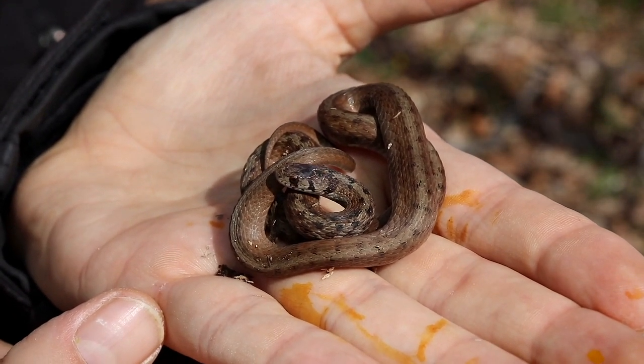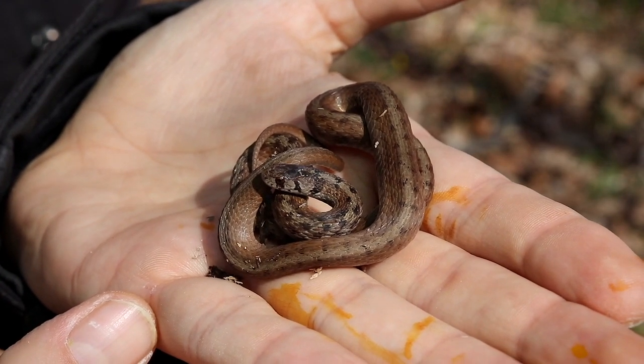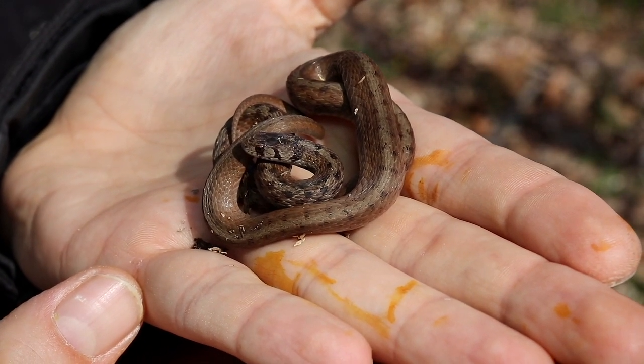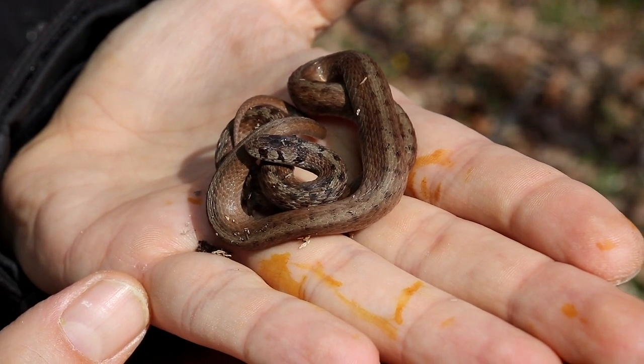Brown snakes like to eat sometimes baby salamanders, but more often they'll feed on soft-bodied insects such as crickets, and they really like earthworms. I've seen these feed more on earthworms than pretty much anything else.